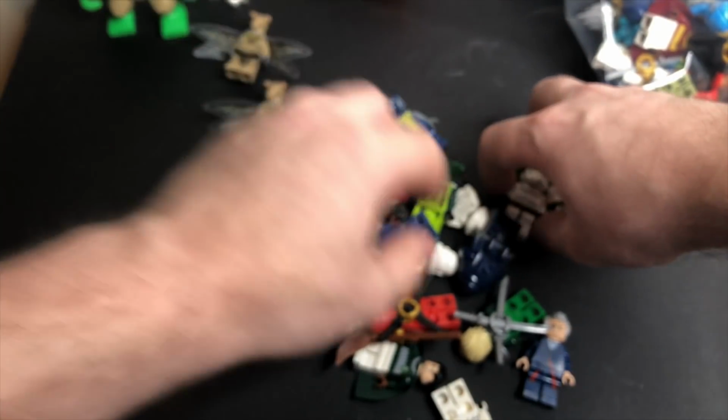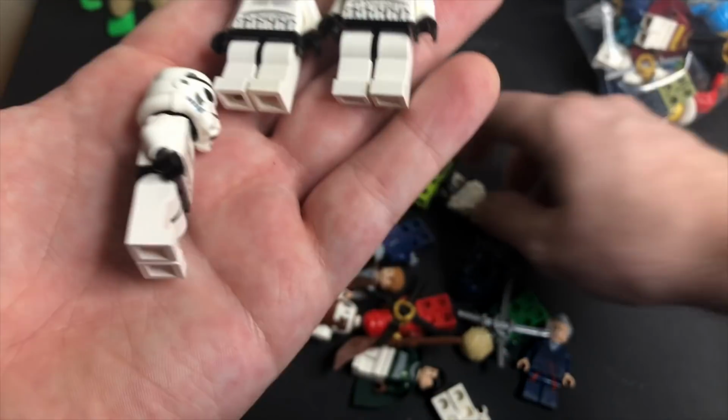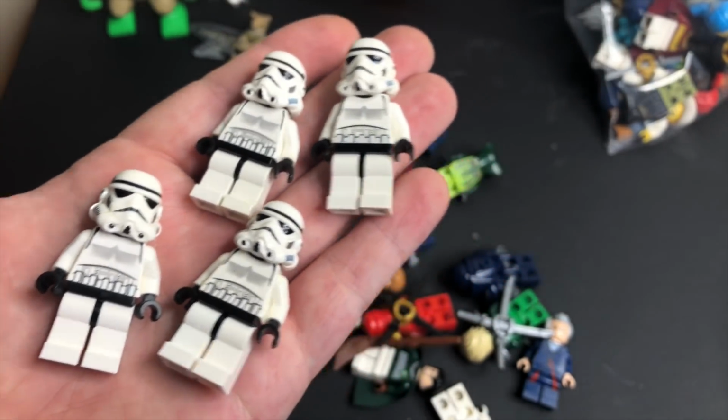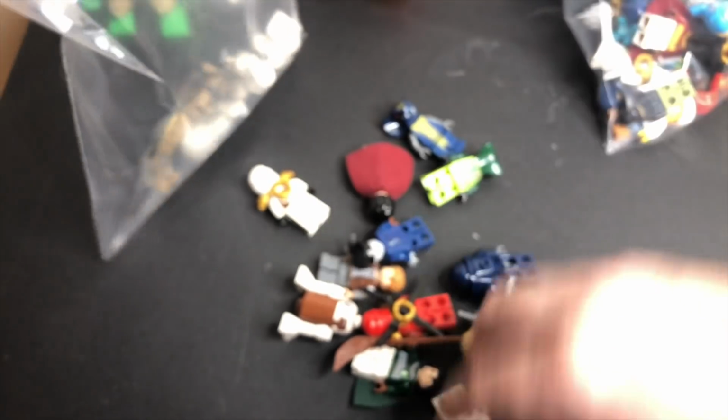This person allegedly, well, not allegedly, I saw it with my own eyes, had two Geonosian cannons. Here we've got four classic-style clone troopers, or excuse me, stormtroopers, which is pretty cool to add a bunch of those up for army building. So get those guys back in the bag here.